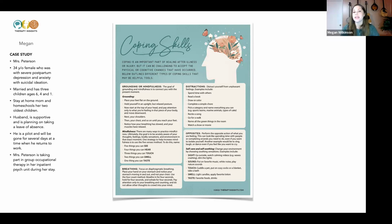So again, having a nice simple handout with resources. It's pretty simple, clear. It walks you through how to complete these things. So one sentence for grounding, one sentence for mindfulness, very simple options. With distractions, I love just go for a walk, being able to read a book, some very achievable ways to cope in those moments where the depression and anxiety seems to have a hold.